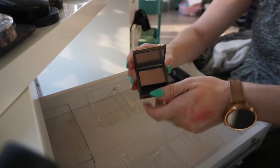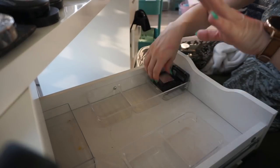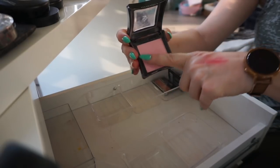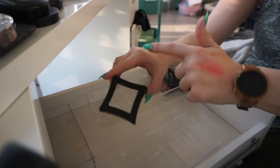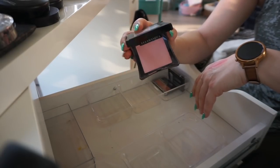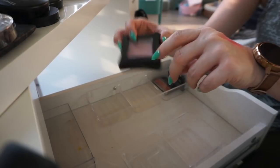This is Burberry's Earthy blush, and it's just beautiful. Perfect. Oh my god, this is one of my favorites. Illamasqua's Katie. This is probably getting a little bit too old. It is starting to feel a little bit chalky, but man, I can't get rid of it. It's just so pretty. It reminds me of Snow White for some reason.